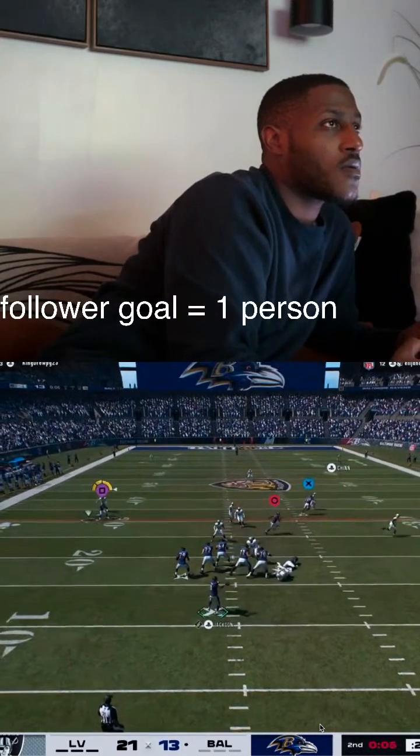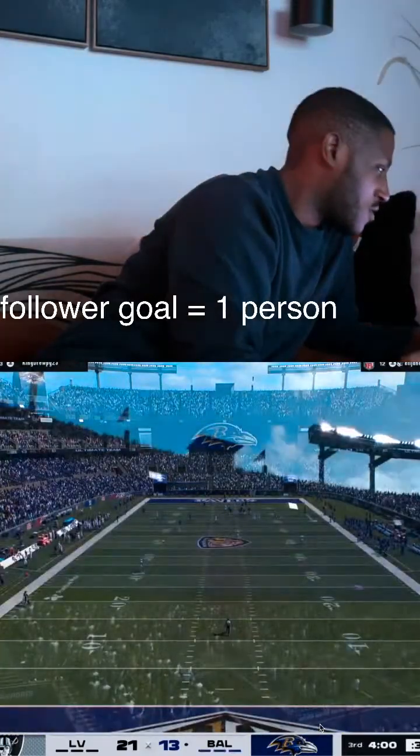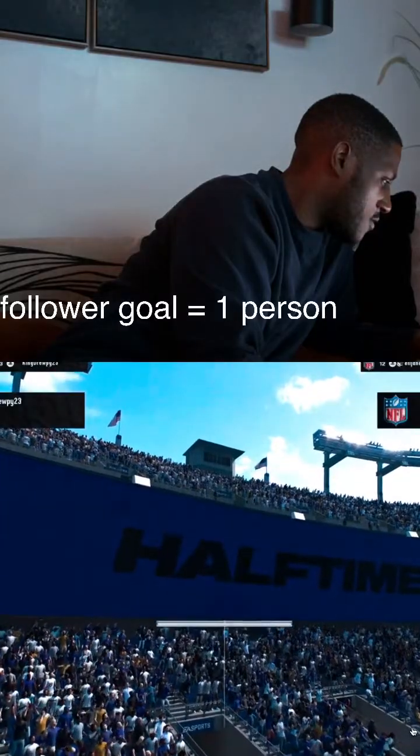Back to throw it. This pass is complete. That's Zay Flowers. And he'll go down after pushing this up to the 29.